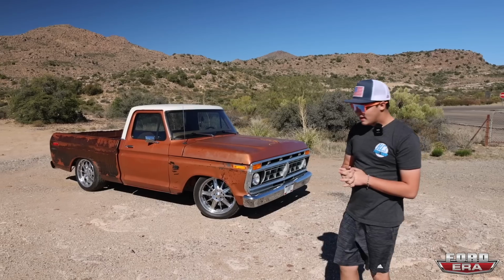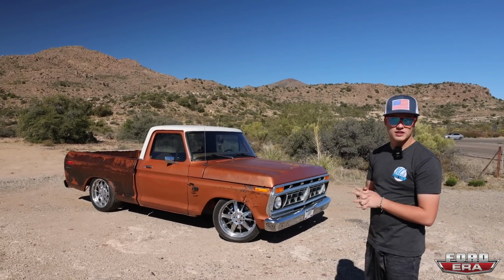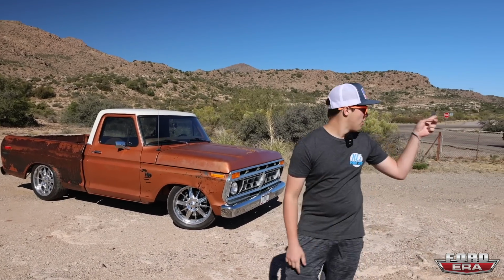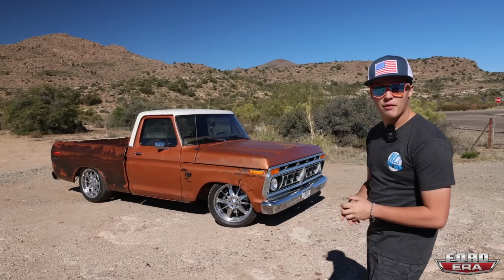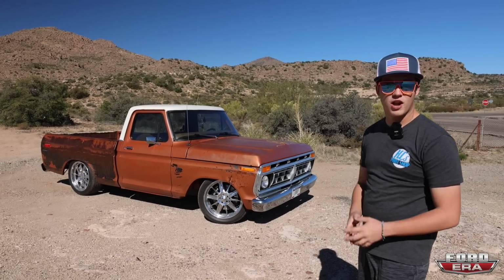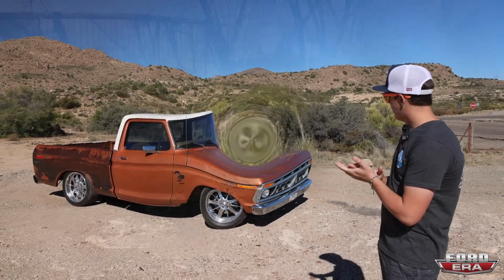Well, first off, this has been my favorite truck since I was young. It actually started off with my dad's service truck over there. Ever since he got that when I was younger, I fell in love with the body style. And we got it from Aaron Coffey.